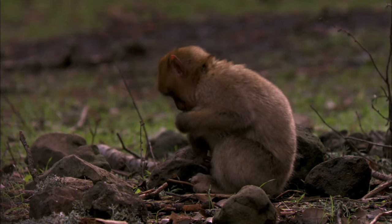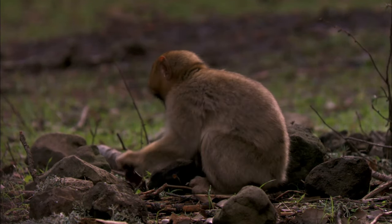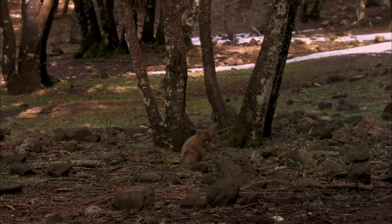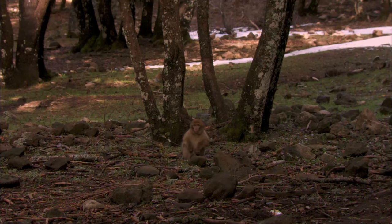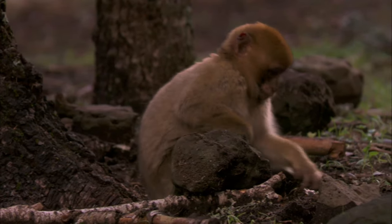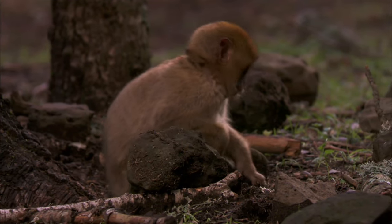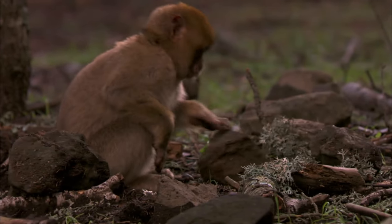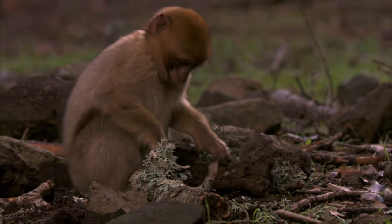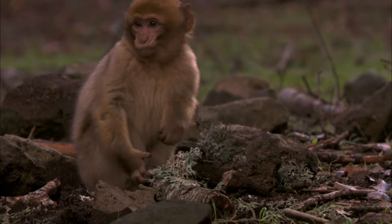But when you're small, nothing is easy. You imitate what the adults do. What do they look for under stones and moss? Is it a game? You'll have to start fending for yourself now.